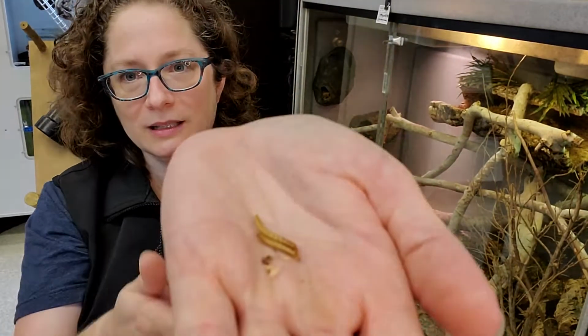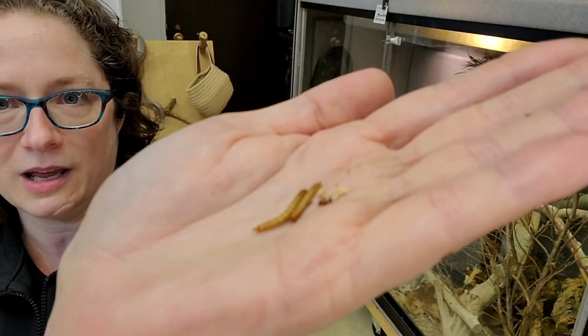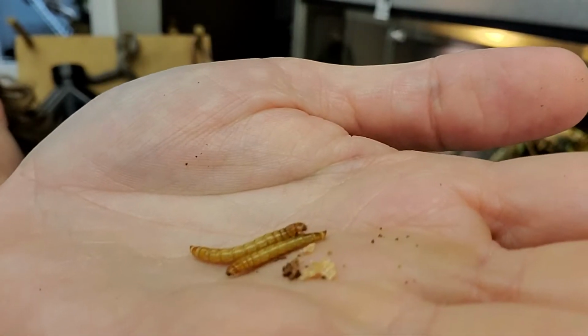Their babies, there we go. Let's see if it'll focus. Also known as grubs or mealworms. If I get out of the picture, there we go. There we go, the little bitty mealworms. Now that's delicious food for a lot of different animals.